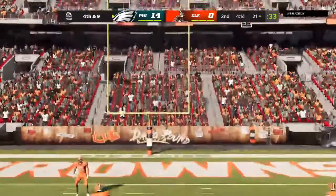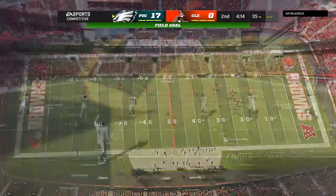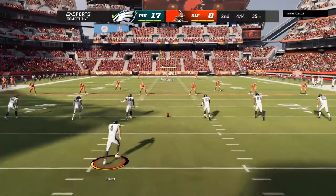He got out of the pocket. Unfortunately for him, he was hit as he tried to throw the ball, and that resulted in an incompletion. So 3 points there, and they continue to build this first half lead.